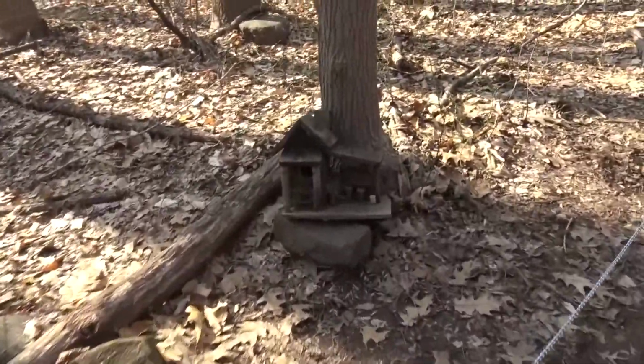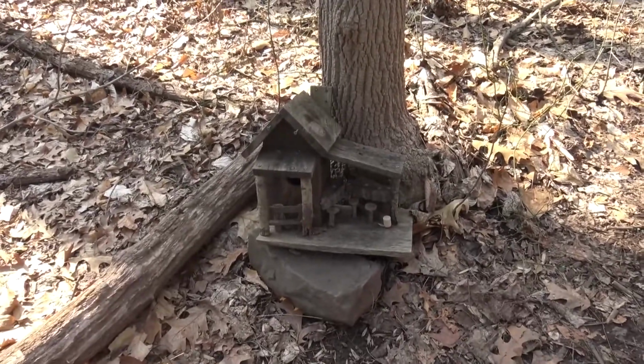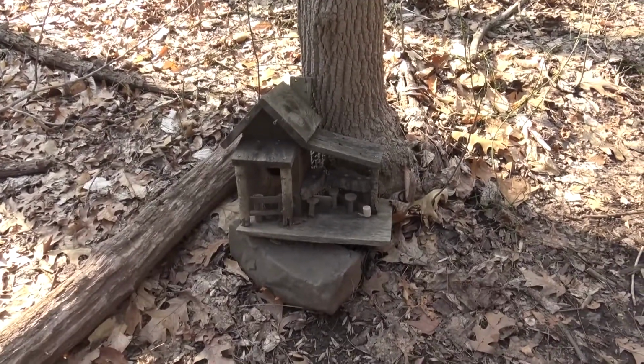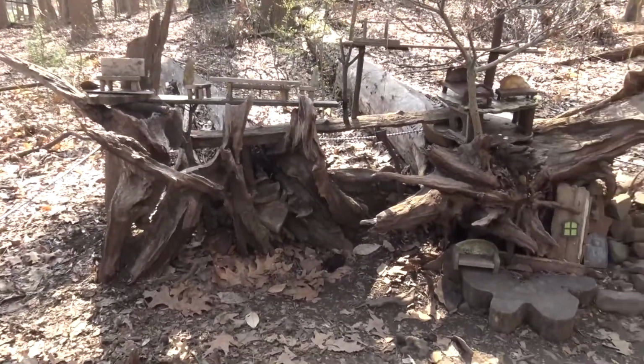I think this is Fairy Cheers. You see the bar stools? It's where every fairy knows your name. If not, they can guess it. Wow, this is like a big meeting area.